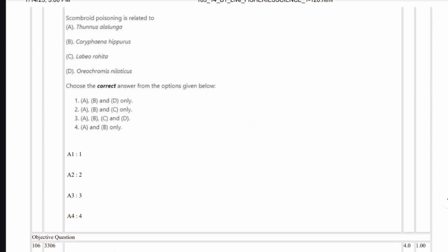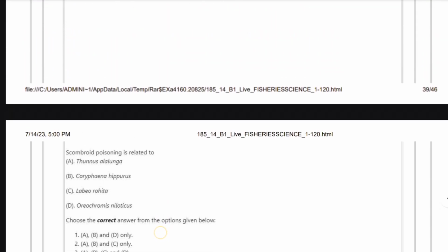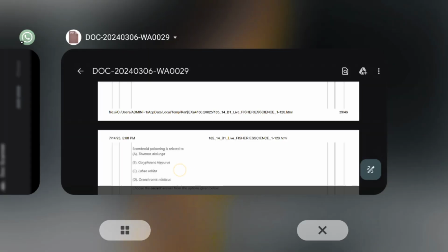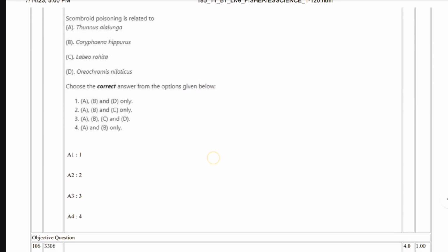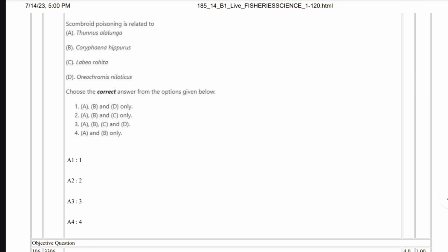Next question, scombroid poisoning is related to. So the correct answer is option number 4, A and B only: Thunnus alalunga, and Coryphaena hippurus. Option number 4.